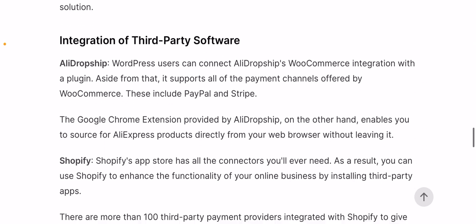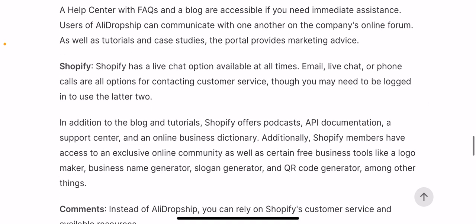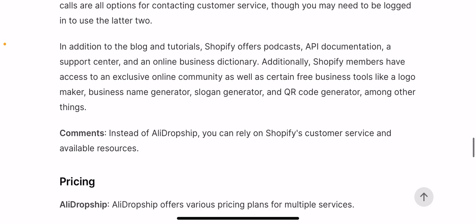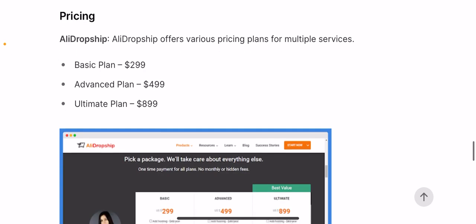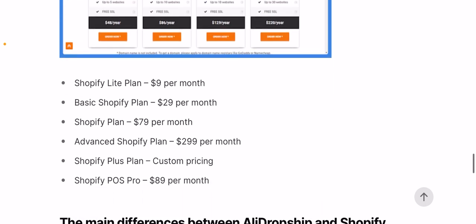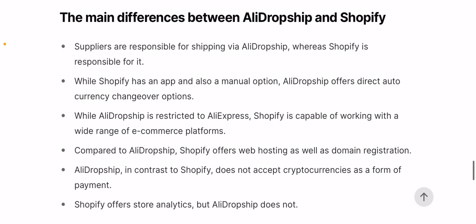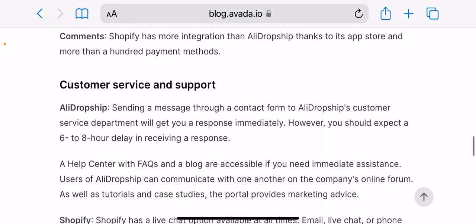Now, if we talk about Shopify, it offers a flexible web hosting solution. As a result, your website's content is quickly transported around the world thanks to a content delivery network. With Shopify, you have the option of using an existing domain name or purchasing a new one. Not to mention that Shopify also offers a domain name registration service. Shopify site hosting comes with free SSL certificates and unlimited traffic.